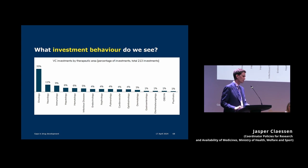And here I want to show you one of the nice pieces of data that was put forward in the first report. What you see here is an analysis of the investment behavior of a series of 10 venture capital funds based both in Europe and in the United States. And venture capital funds play a key role in making critical investments at a very high risk stage of pharmaceutical development, typically where they bring products to first clinical development, first proof of efficacy in man.